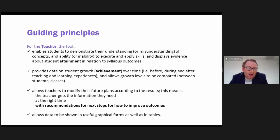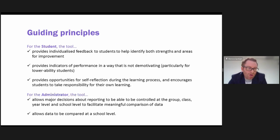And finally, there will be a whole host of reporting available in connection to this, available in various graphical forms as well as tables. And importantly, the data will be exportable in different ways so that you can use it in your own systems and for your own purposes.